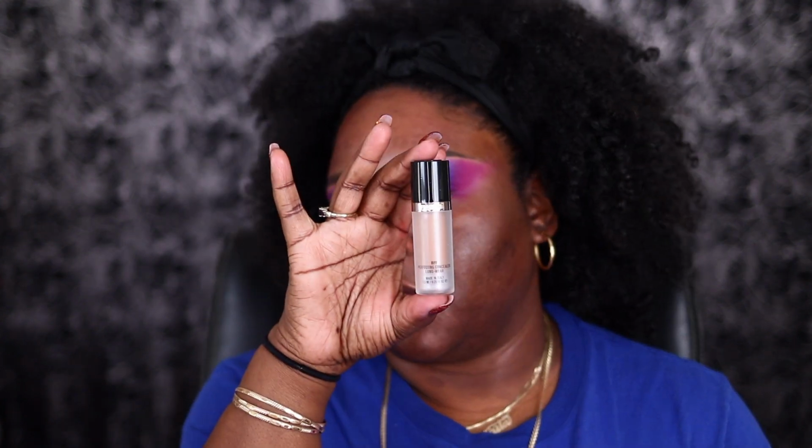So with the foundation, the Woke Up Like This comes in 50 shades, and the concealer BFF. Online, you can see they have different lines of concealer, and they paired me up with the BFF. Like, I didn't pick it out or whatever. They paired me up with this one and also with the shade. And I got the shade number 15. And the packaging looks like this.